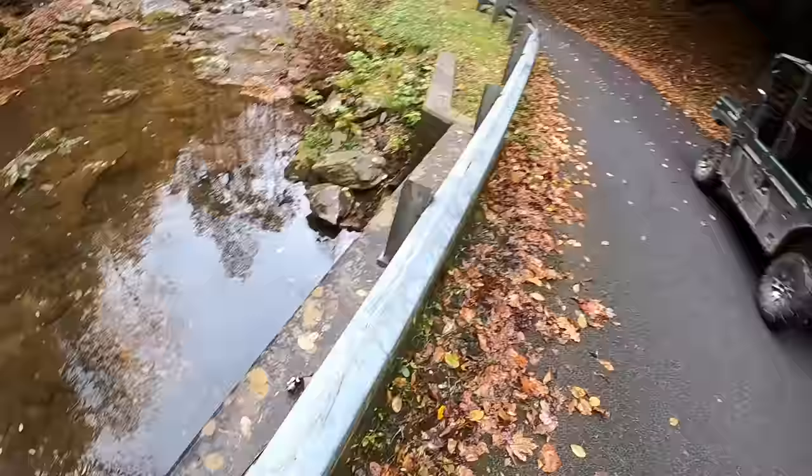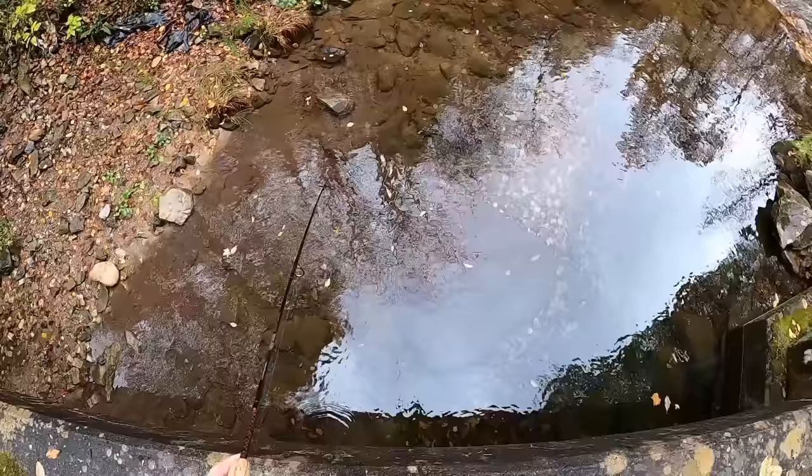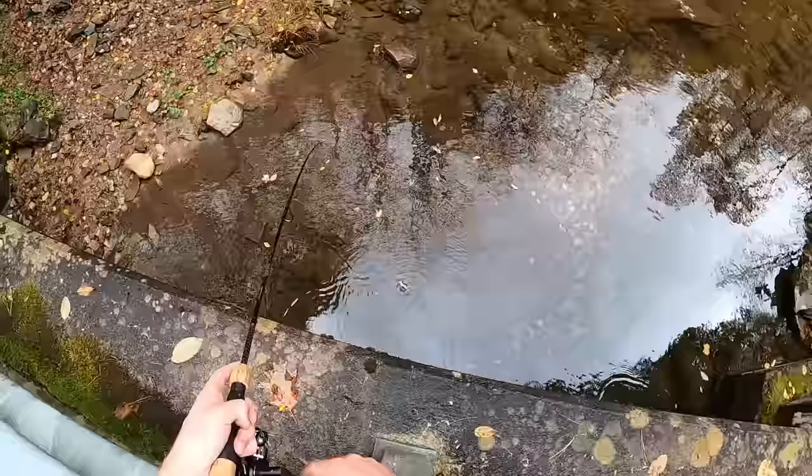Let's see here. Oh wow, I didn't even see the bacon. Where did the bacon go? It's under, folks, it's under the bridge. Oh, there are two of them on it. Two more. Can I get doubles? Oh yeah, doubles. Oh, that's a big one. Oh wow, there is a mongo.